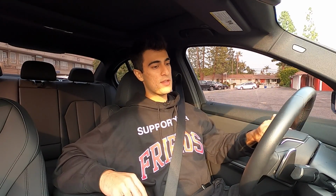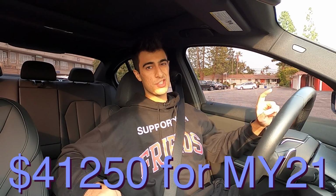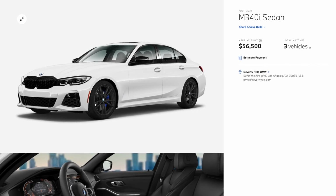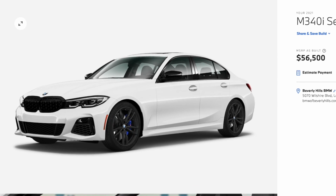The last thing I want to mention before we take this car out on the road is the pricing. And this car, the 330, starts at about $40,000. However, this particular car was just a touch over $49,000, which honestly surprises me because it's missing quite a few things, but it still shows you that within that $40,000 range, you can get into a decently equipped 330i. And I think the 50s and lower 60s are more reserved for the M340i price-wise.